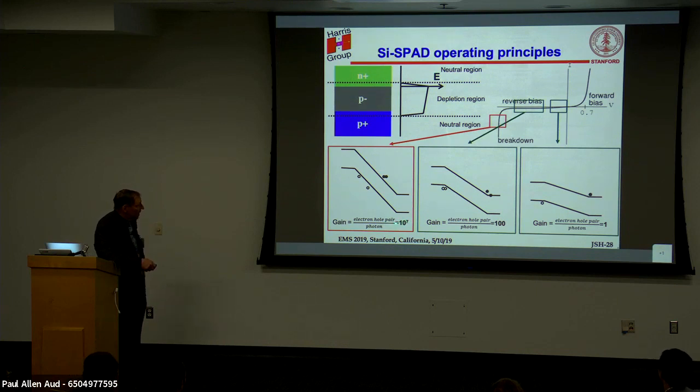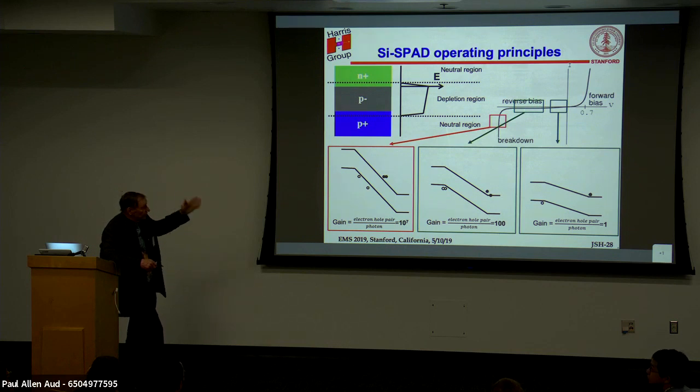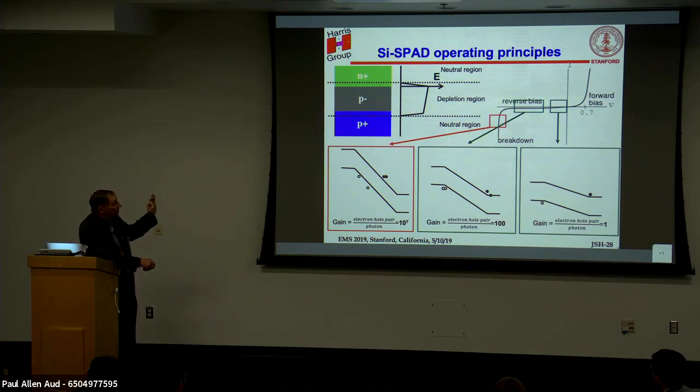So you can get a gain of about 10 to the 7th. But you have to have that thing so that it can't be doing that. Where operating here, you can operate continuously, so you can use that in optical communications where you got photons coming in continuously. Here, you're doing it where you just have a single photon coming in, and then there's a time lapse till the next one comes.